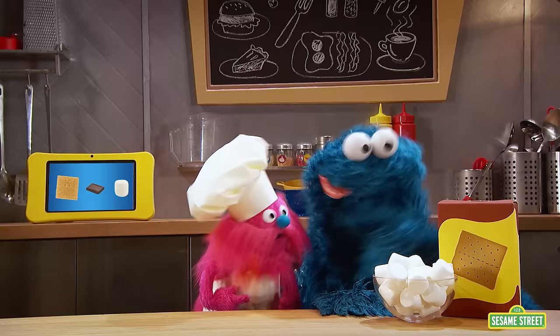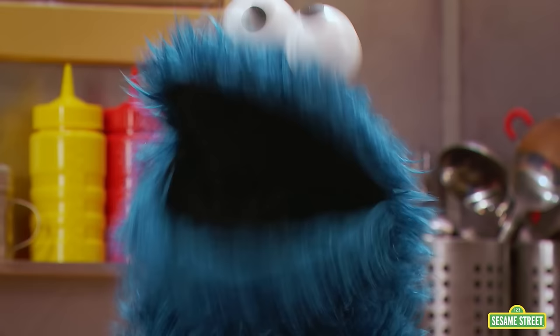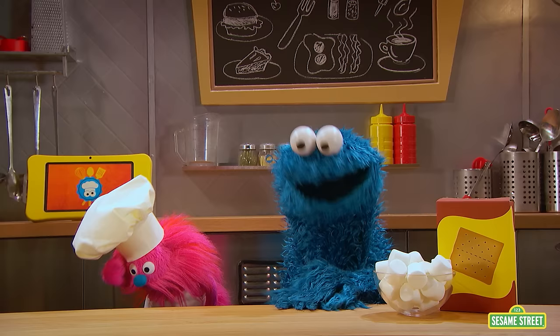Cookie, did we eat the chocolate? Sorry, Meat, me thought it was a big flat chippy. Oh, Cookie, now we have no chocolate for the s'mores. I guess we have to go to the chocolate factory to get more.